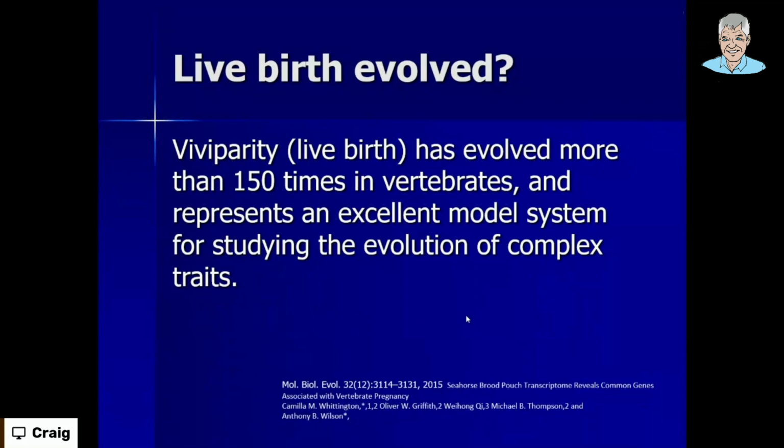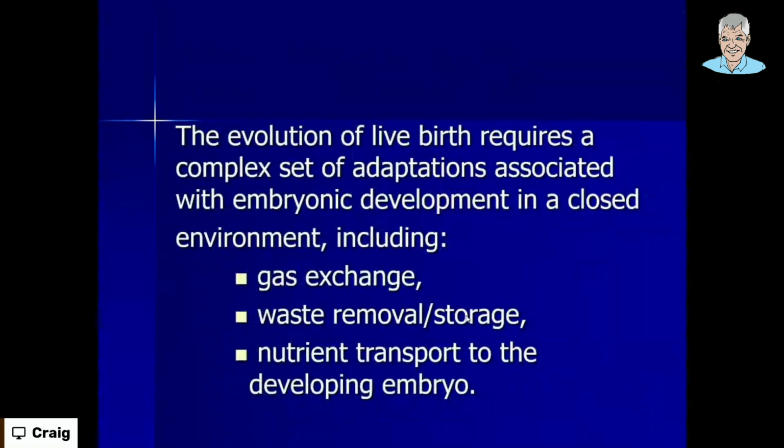Well, how can you evolve gradually complex traits like live birth? In the seahorse alone, which is probably a relatively simple example of live birth, it's still very complex. It needs things like gas exchange to be happening, waste removal. You've got to be able to transport nutrients to the developing embryo. You've got to get the eggs into the pouch in the first place. And all of these things have to be operational within one generation for it to be something that gives you a live creature. Anything goes wrong there, and you've got death, not life, and not evolution. So I think this is something that's impossible.